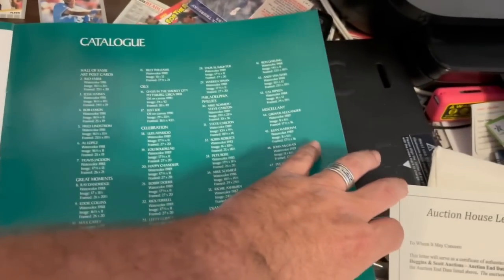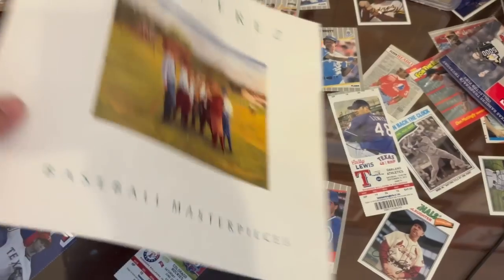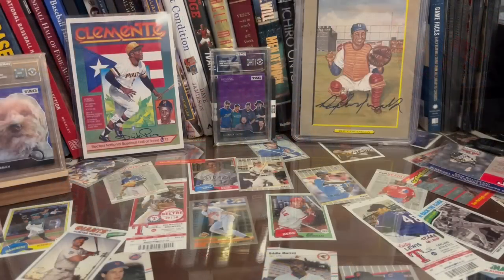But yeah, how cool is that item. Yeah, I don't even know. Again, how do you value something like that? It's just beautiful. All right, next piece. All right, next up.